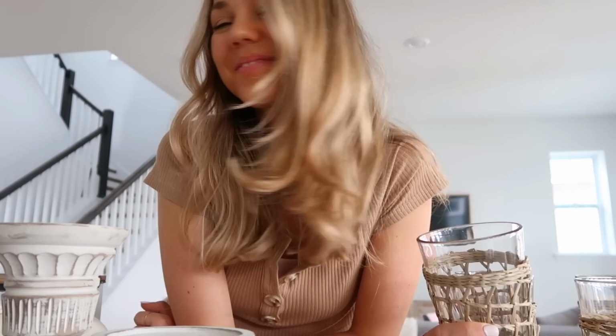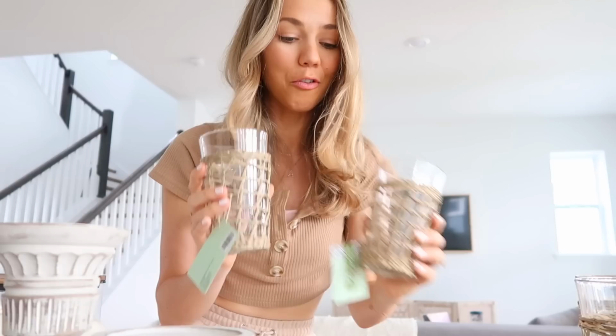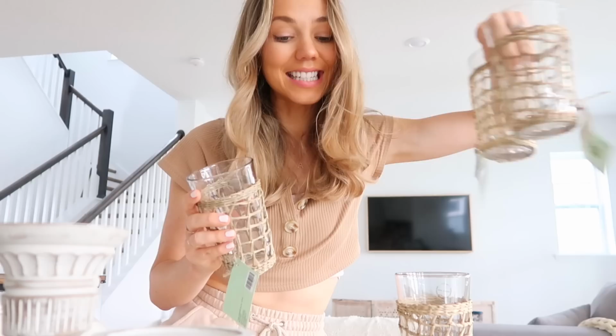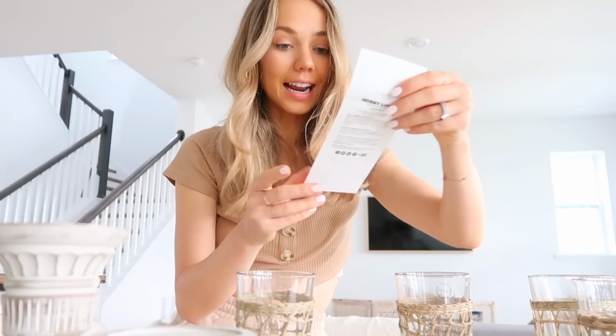But anyways, my last thing that I'm so excited about, I picked up four of these seagrass cups, and they are so beautiful. I've been wanting these for so long, and I was so excited when I found them, and they were $9.99 each. So let me see. Yeah, $9.99 each, which is a great price, and they're so beautiful.